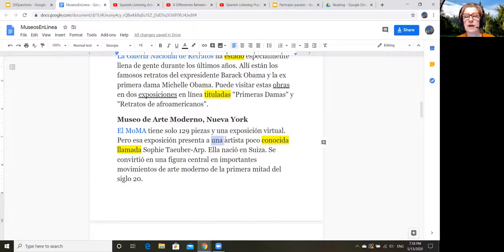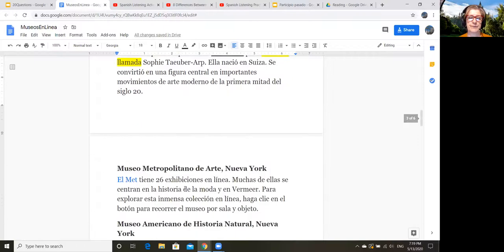Una artista. Un artista. It's not el artista, it's una artista. So we know it's a lady who's an artist. Poco conocida, a little known. Conocida is referring back to artista, feminine lady artist, so it needs to go in the feminine form. Llamada, called. We're still talking about a lady. Llamada goes into a feminine form. Okay. Sophie Taeuber-Arp. Llamada is talking about what her name is, she's called. So it's a feminine form. It's talking about a woman. Okay.